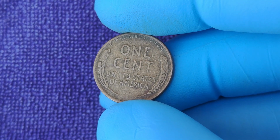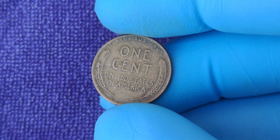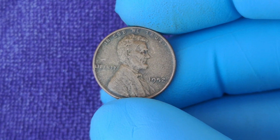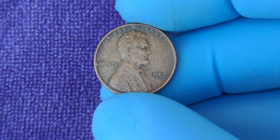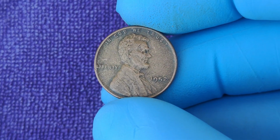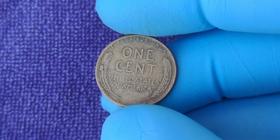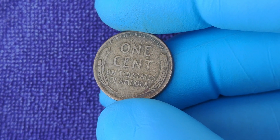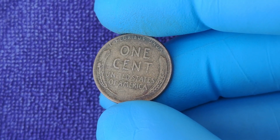But condition changes everything. The 1952 no-mint mark wheat penny was made primarily from 95% copper and 5% tin and zinc. Because copper is a relatively soft metal, these coins wear down easily in circulation. After decades of use, most surviving examples show heavy wear, scratches, dull surfaces, and fading details. That's why high-grade, uncirculated examples are so special.